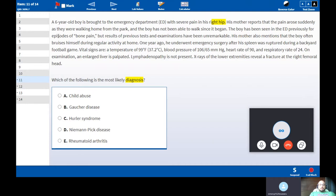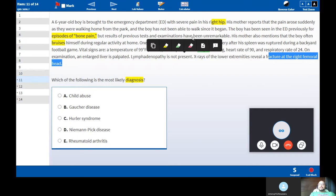The boy has been in the ED for episodes of bone pain. Okay. So bone issues. He bruises himself. Blood. Yeah. And bone. Blood, interesting. One year ago, he underwent emergency surgery after his spleen was ruptured in the backyard after a football game. Labs are okay. Blood pressure is a little low. Enlarged liver, lymphadenopathy. X-rays of the lower extremities show a fracture of the femoral head. So, blood and bone diagnosis.